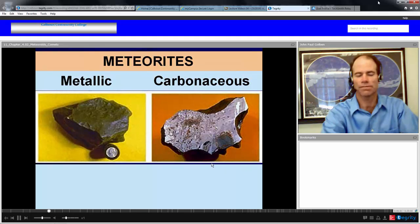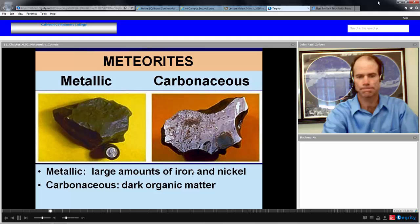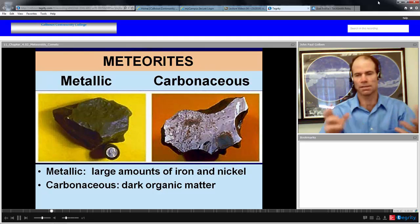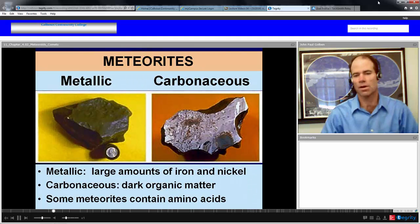In general, meteorites that we find can be categorized in three major groups. One is a metallic group, consisting mainly of iron and nickel. Another group is a carbonaceous group, consisting mainly of dark organic matter, which is actually the carbon is the key essential ingredient to life as we know it. All life as we know it has carbon in it. Also, meteorites can contain amino acids, which are the building blocks of life. So it's interesting that these components can be transported from place to place through the solar system.